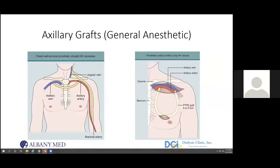There are more complex reconstructions that we do. On the left of your screen, you can see an axillary artery to axillary vein graft. This is known as a necklace graft. We do this in situations where the patient may have, for example, a severely stenotic right axillary artery and a thrombosed left axillary vein. So we use the good artery and the good vein. This is tunneled subcutaneously. We do this under general anesthetic.